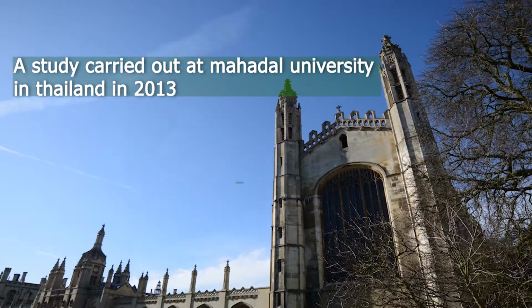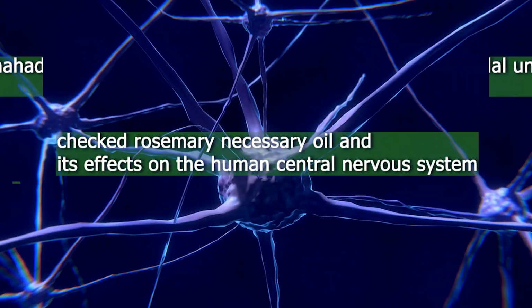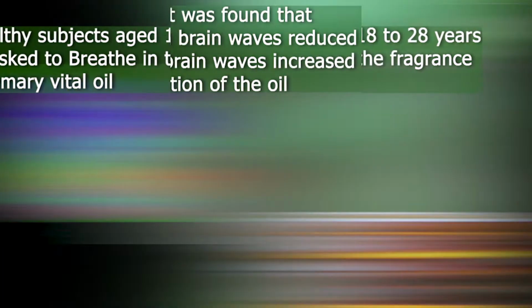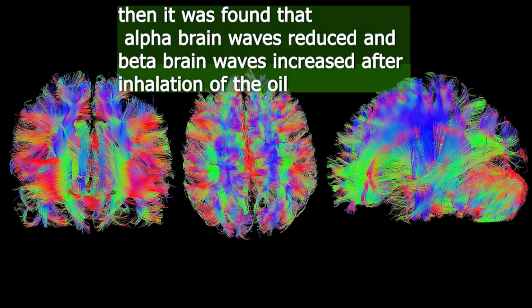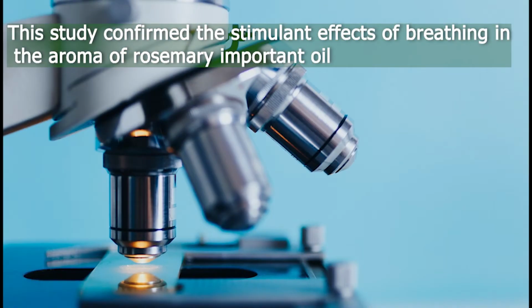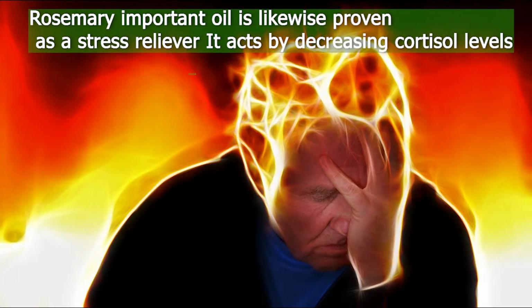A study carried out at Mahidol University in Thailand in 2013 checked rosemary essential oil and its effects on the human central nervous system. 20 healthy subjects aged 18 to 28 years were asked to breathe in the fragrance of rosemary essential oil. It was found that alpha brain waves were reduced, and beta brain waves increased after inhalation of the oil. This change in brainwave activity increased alertness and improved thinking performance. This study confirmed the stimulant effects of breathing in the aroma of rosemary essential oil. Rosemary essential oil is likewise proven as a stress reliever. It acts by decreasing cortisol levels.